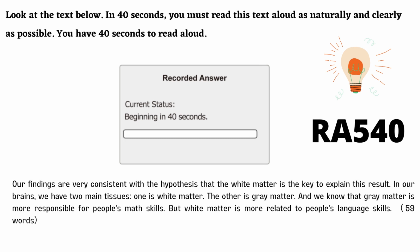Our findings are very consistent with the hypothesis that the white matter is the key to explain this result. In our brains, we have two main tissues, one is white matter. The other is grey matter. And we know that grey matter is more responsible for people's math skills. But white matter is more related to people's language skills.